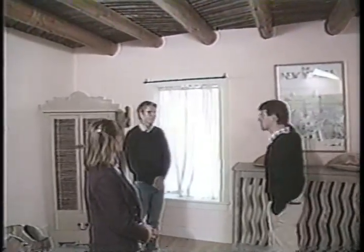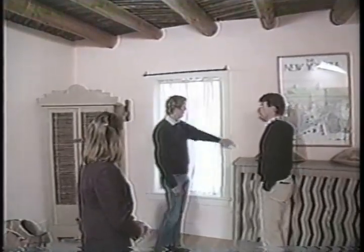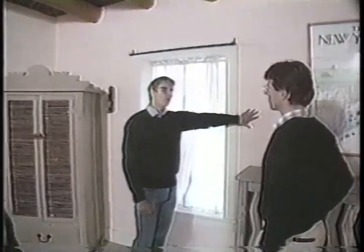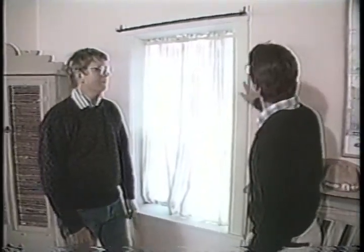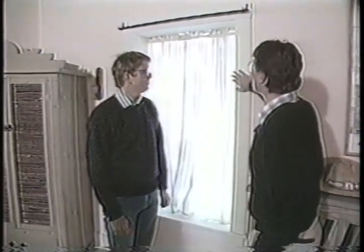Now, what about the walls? These are adobe again? Well, the walls may look like adobe, but they're not. They're a block wall called the penitentiary block. Penitentiary block? Those were blocks made by the inmates in the penitentiary about 50 years ago. No kidding. So this isn't adobe after all. Correct. Now, again, you have the woodwork that we saw earlier, the same details in the rest of the house.